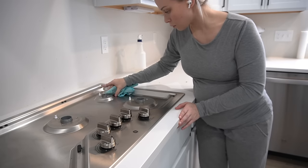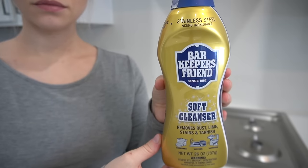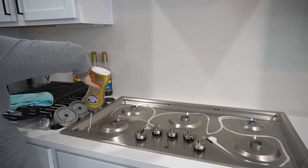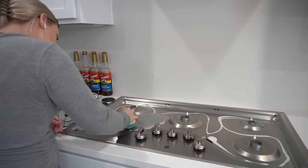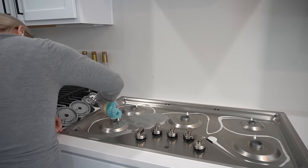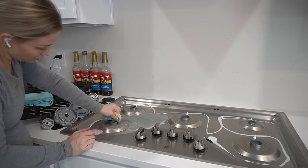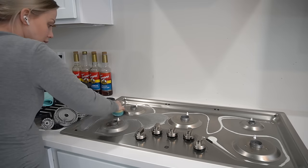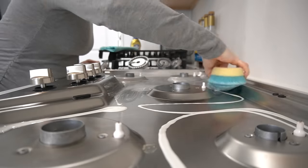When doing this, if you have a stovetop similar to mine, just make sure you're not scrubbing too hard because stainless steel does scratch. One way to avoid that or to help with that is to get your Scrub Mommy damp with warm water. It makes it really, really squishy rather than really hard. Or you can even use the other side, the softer side. I'm using the scrubbing side because I had a little bit of caked on food on my stovetop that I needed to scrub off. And when I'm done, it looks good as new.